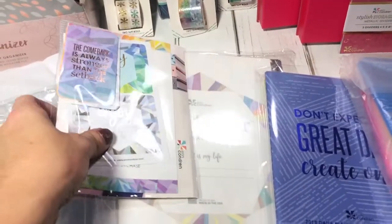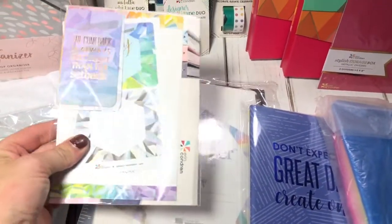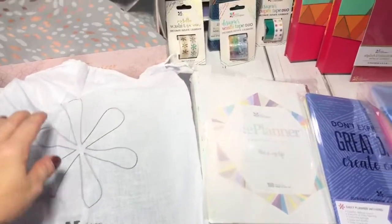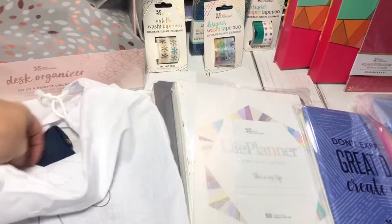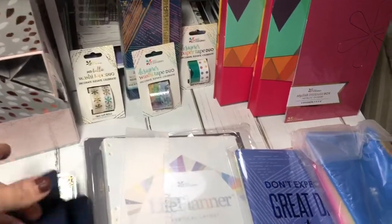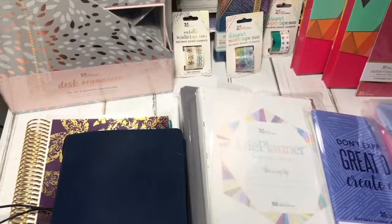And then this comes with every order, and there's usually a coupon code. The folios always come in this beautiful Erin Condren bag. I apologize in advance. I am rushing. My son is about to be home from preschool.